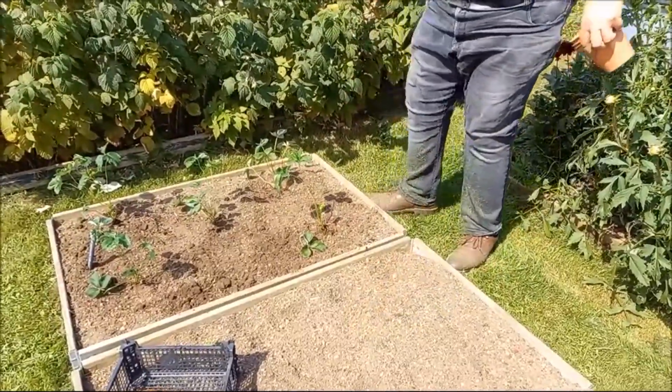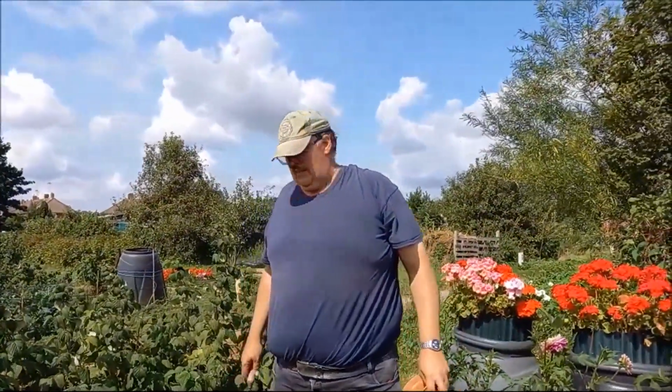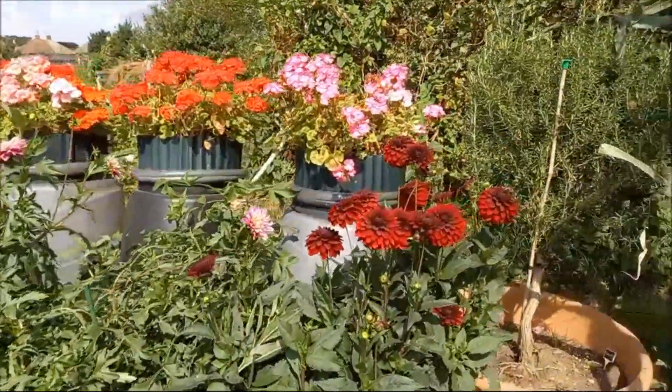Right, so we're going to water those in. But first, Bill, we want to have a look at some carrots, do we not? Good carrots, we better do those. We best do the carrots. All right, I'm going to go this way. Keep taking them and not showing them.